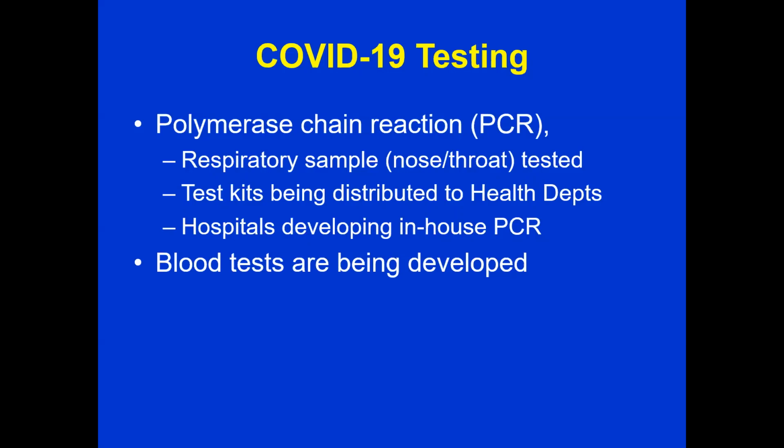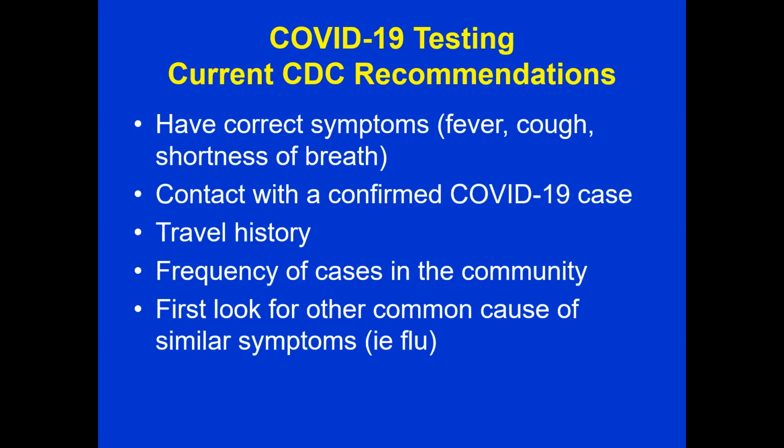Kits are now being distributed to state health labs as well as commercial labs, and some hospitals are developing in-house testing. Blood tests or serology are being developed but currently are not available. This slide discusses the current CDC recommendations for COVID-19 testing.